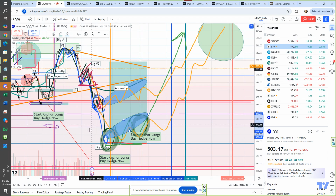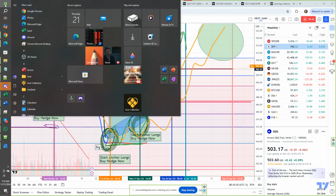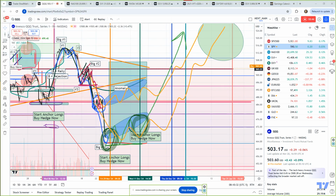Hopefully, I think that's the right one. There we go. So we'll see how this plays out. It means that we're looking at either way, it means that we're looking at, from where the NQ is right now, maybe a 3.5 to 6 or 7% downside move.